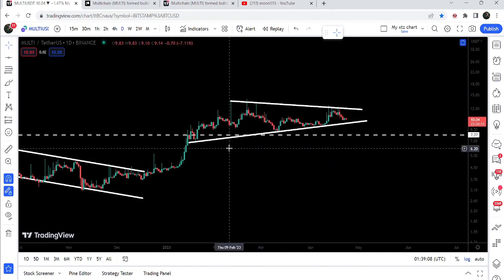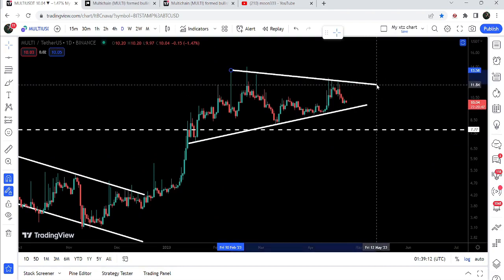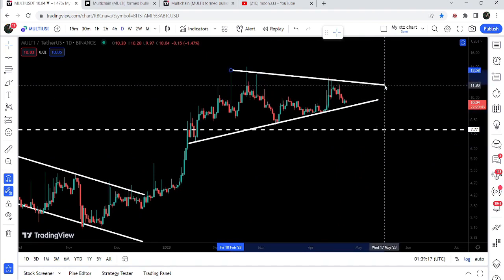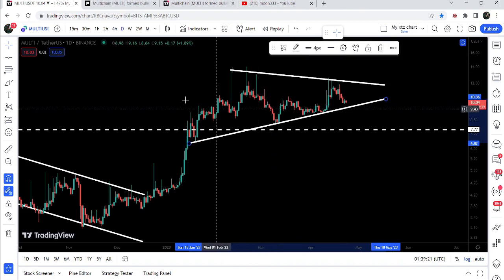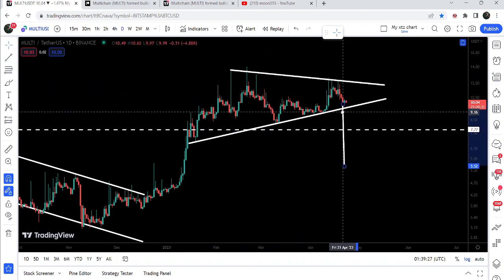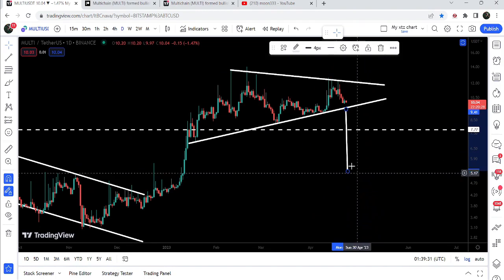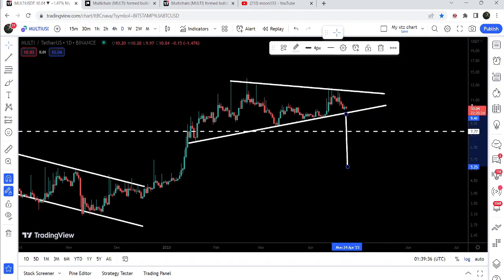Now we have the formation of another symmetrical triangle. You can see we have the formation of this downtrend line resistance and this uptrend line support. And now the price line is getting squeezed inside this triangle. And now if the price line breaks down this triangle, then the target to the downside after this breakout can be here. That will be approximately at $5.25. And in that situation, we can also break down the support of $7.70.